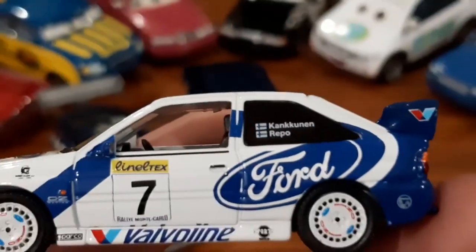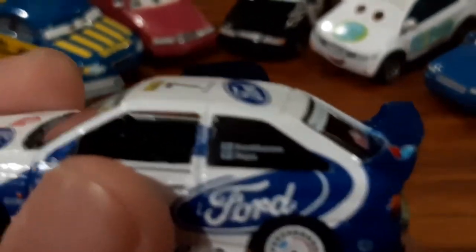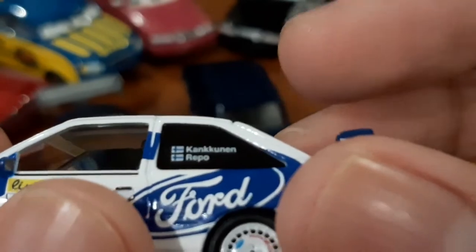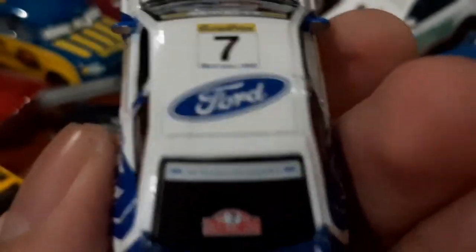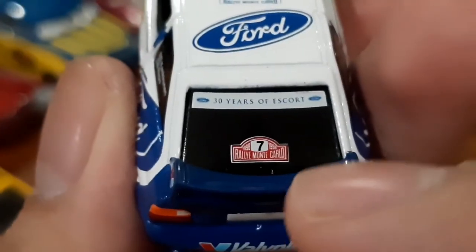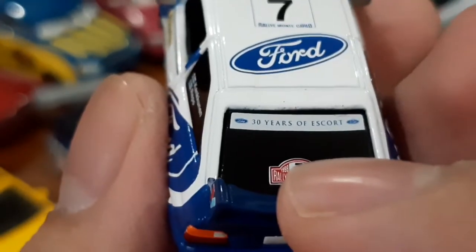Although the windows are actually not transparent. Only the windscreen is. You have Kinkinen, and then you have references names with the Finnish flag on both sides of the rear of the side windows. On the rear window, before we go to the windscreen, you got the two blue ovals, and then the text saying 30 meters of escort. You got the rally sticker for the 1998 edition. I think this is 1996 or 7, I forgot.